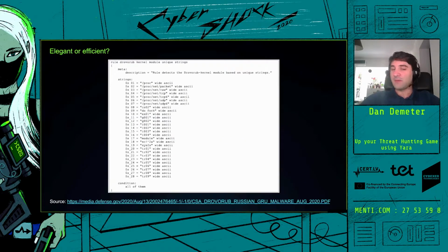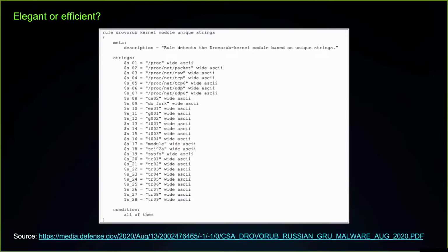What about this one? This is the Drovorub malware. It was released in August by the DoD. What do you think? This is their actual Yara rule. Well, if you said it's not so elegant, I would say you're correct. Mostly because you have this stuff.